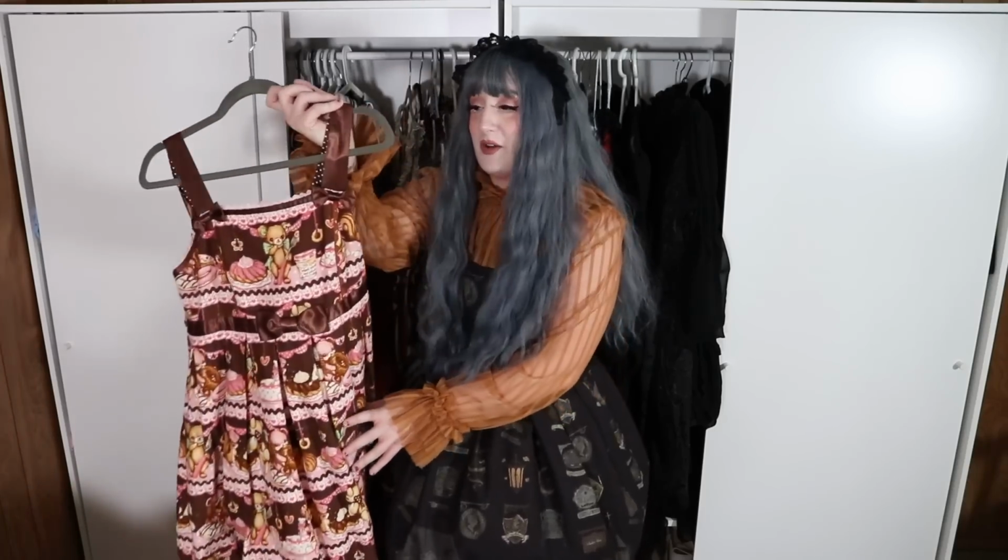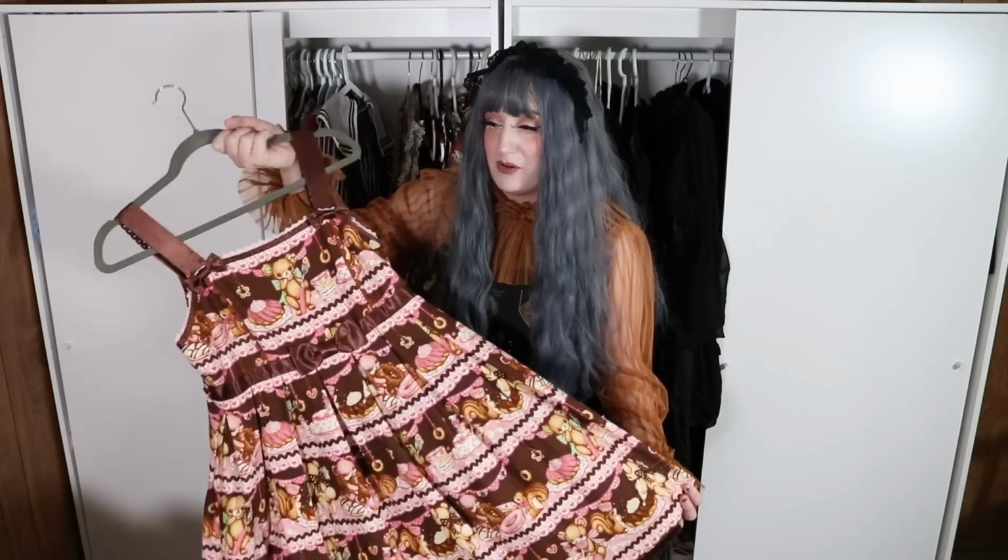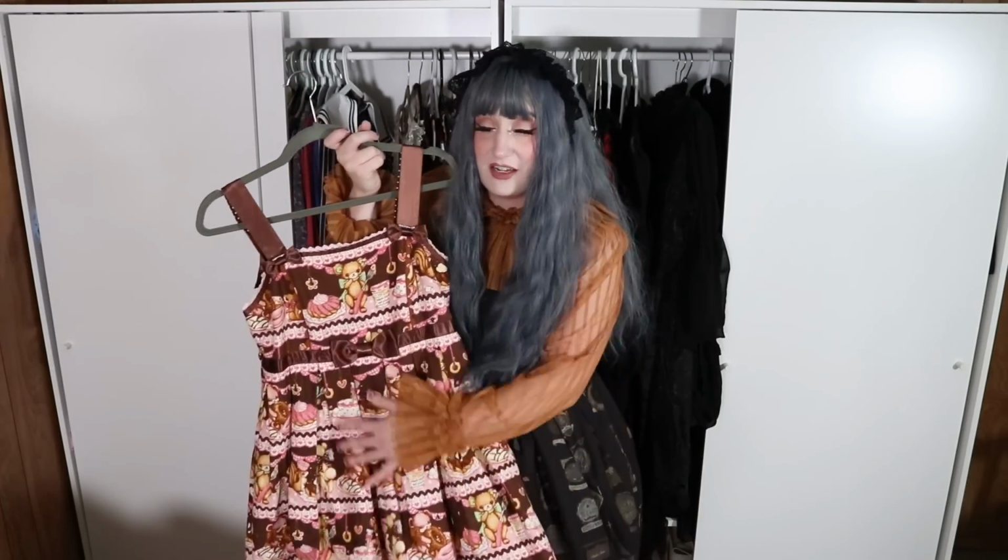But there's a fun secret for you. This is my Little Bears Cafe Angelic Pretty dress, and I might have put it in my Sweet Lolita wardrobe because based off of the motif, this is a Sweet Lolita dress. It's just the colors are a little bit dark compared to my super pastel-y wardrobe upstairs, so I have it down here. I have a video on this dress as well.